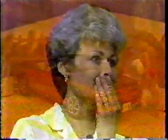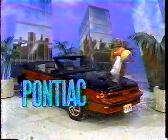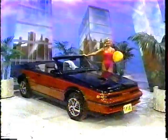Now, when Holly follows the sun, she always has the sun from sun up to sun down, and she does it every day in her brand new Sunbird convertible. A new Pontiac Sunbird convertible, the car that blends fun and function into a very practical package from Pontiac.